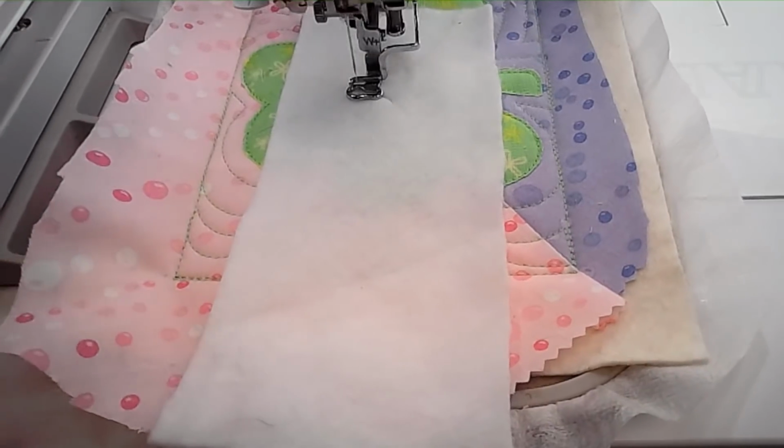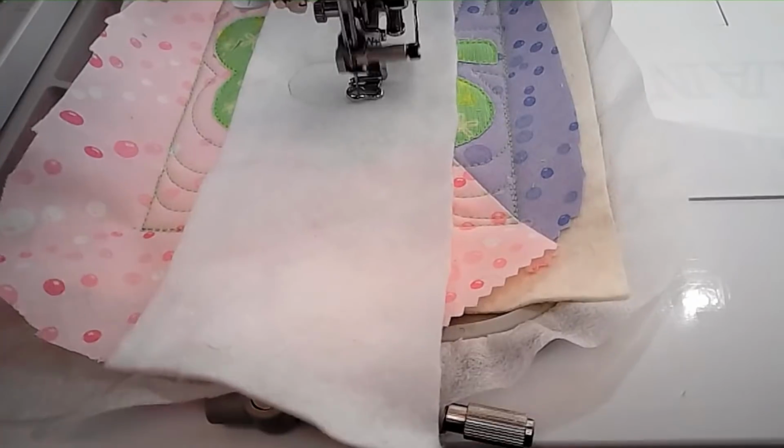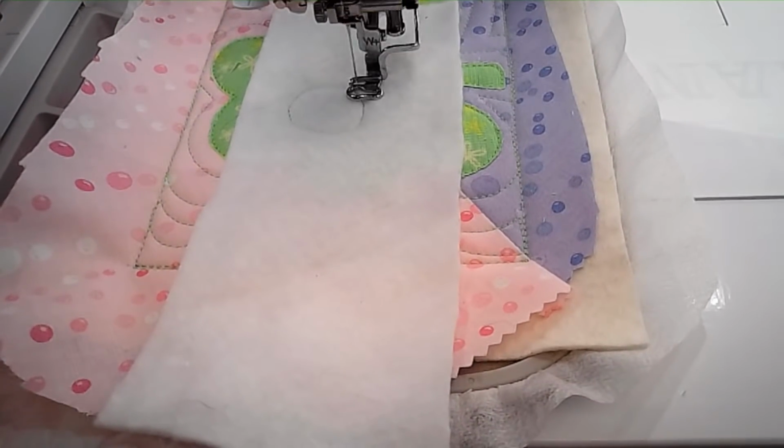Now it's just going to stitch it down and we're going to have to trim it all. So no biggie. We'll just bring it back.